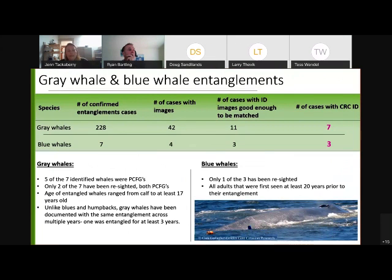And just quickly with the gray and blue whales, there are a lot of gray whales that are reported or confirmed entangled. Very few of those cases have good enough images to be tied to photo ID, but when we do have that, we have been able to match most of them to the catalog. So 5 of the 7 gray whales that were matched belong to the PCFG population. The only 2 gray whales that have been recited were both PCFG animals. And unlike blues or humpbacks, gray whales have been documented with the same entanglement across multiple years. So we have had 1 gray whale that was entangled for at least 3 years.